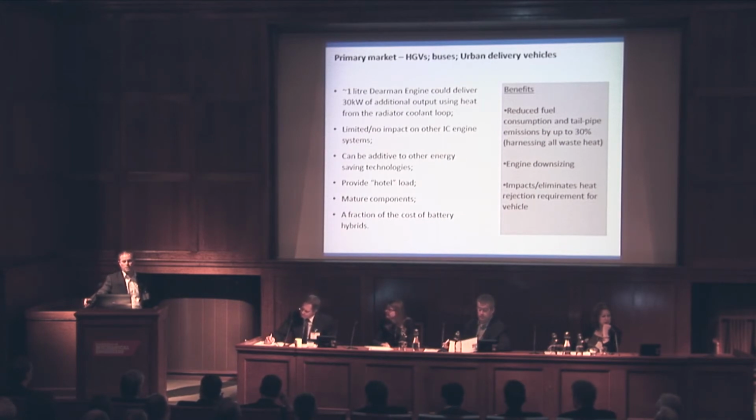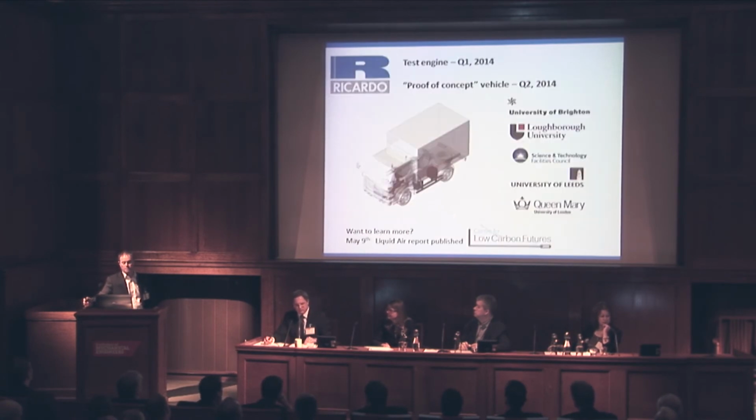We're looking at working with bus companies, for example, because one of the issues with buses is that they'd like to go to start-stop technology. They can't, because you have to let the passengers off at some point, which means you have to allow the doors to work, and you have to have heating within the bus and lighting when the engine's off. At the moment, we can do that with batteries, but they're very heavy and very expensive. One of the things about this engine is it's likely to be very cheap. It uses an entirely mature set of components. It is a piston engine after all, and we've been inventing those for well over 100 years. So it's a fraction of the cost of a hybrid battery technology.